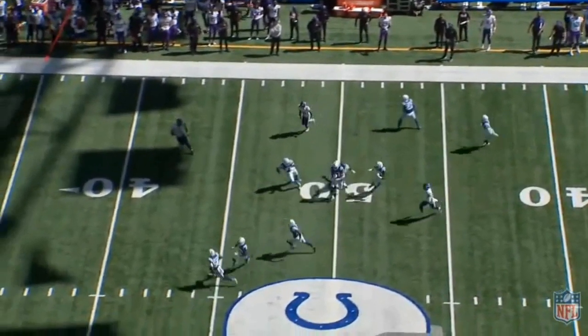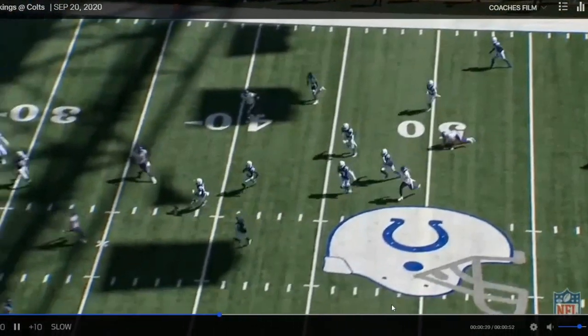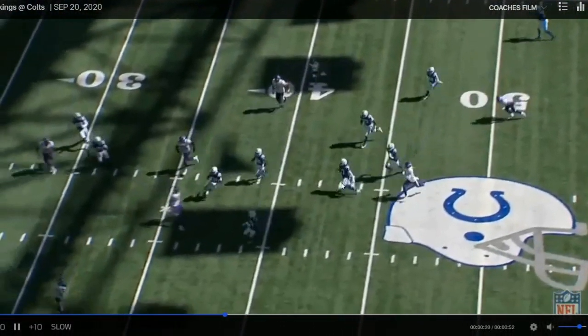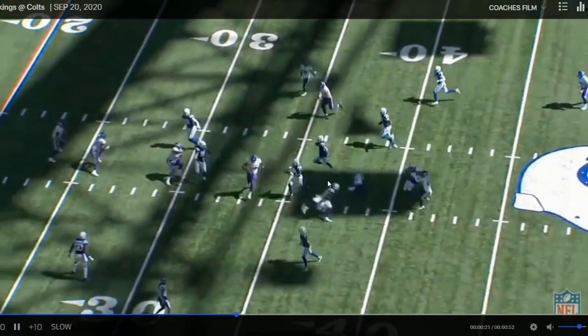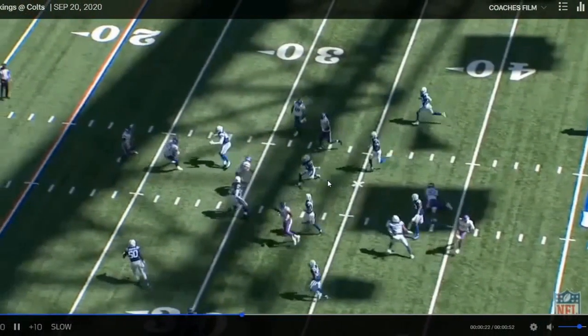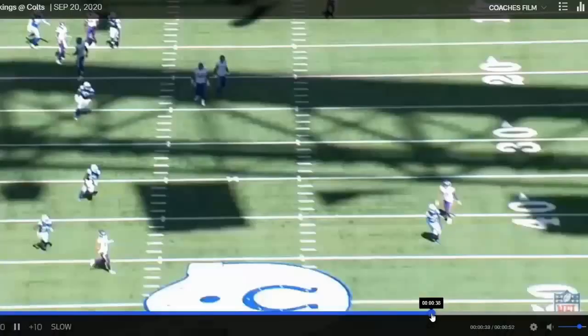I got a feeling that these two guys are going to absolutely be studs later on next season, because this was Corey Willis' second season and Julian Blackmon's rookie season. And these guys are absolutely playing outstanding football at the safety position.